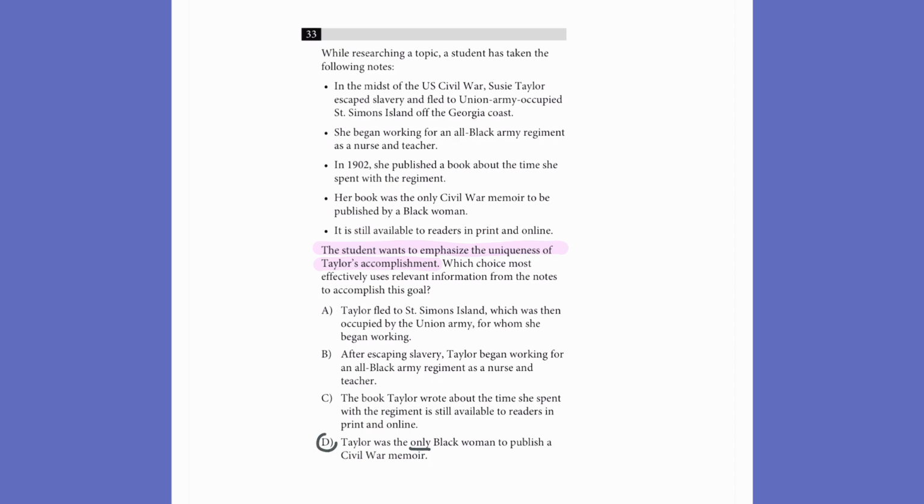All the other choices use the bullet points, but not in a way that emphasizes the uniqueness of her writing her book, which is what half the bullet points are talking about. And always do that double check, because sometimes they will trick you. We have the information right here in the bullet points to back up our answer choice. Her book was the only Civil War memoir to be published by a Black woman. We didn't really have to read all the bullet points super carefully, and that saves us just a little bit of time, which can add up over the entire section.